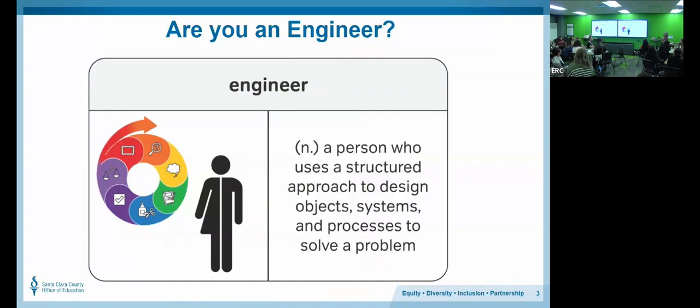All right, are you an engineer? Thumbs up if you are an engineer. Awesome, fantastic. Could I get a volunteer here? Because you bugged out your eyes and I knew you didn't want to. Could you read us what is an engineer? Sure. A person who uses a structured approach to design objects, systems, and processes to solve a problem.